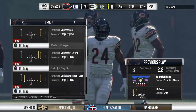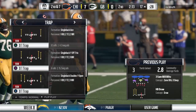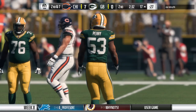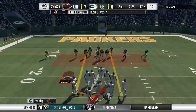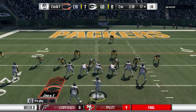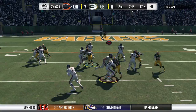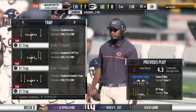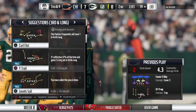Well, that call makes sense because they've been throwing it well on this drive, and once again they show passing formation, showing the shotgun. Then they ran out of it. That's a nice play by them defensively, though, to hold it to a short gain. They go with Howard again. And this time the yards won't come so easy as they'll, in fact, tackle him behind the line. He lost 2 there, and it's 3rd down.